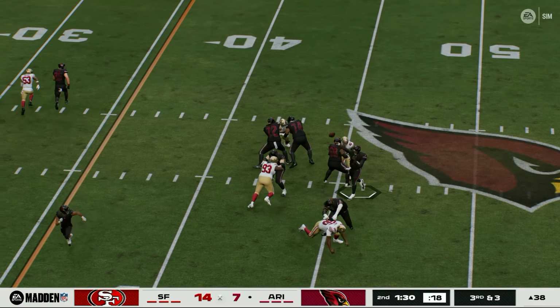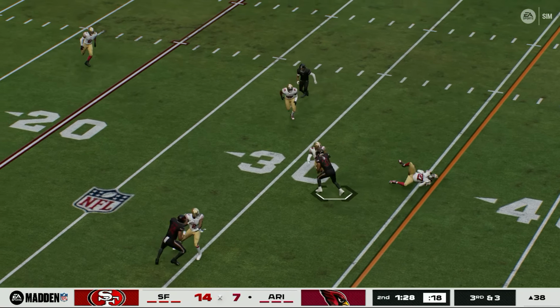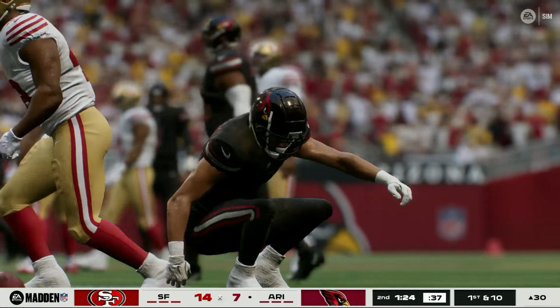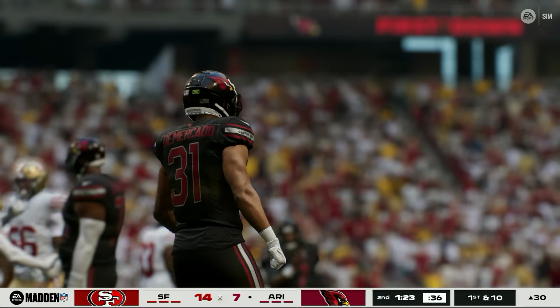Now, Brissett. He'll get this out wide to DeMercado. And he will have the first down. The drive will continue after a pickup of 8 yards. That's another Cardinals first down. 1st and 10 at the 30-yard line.